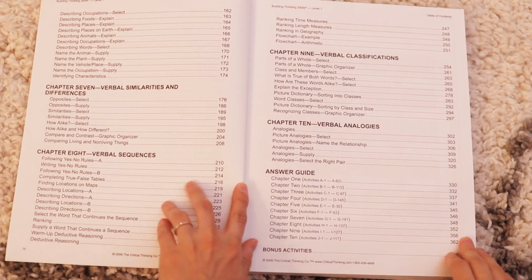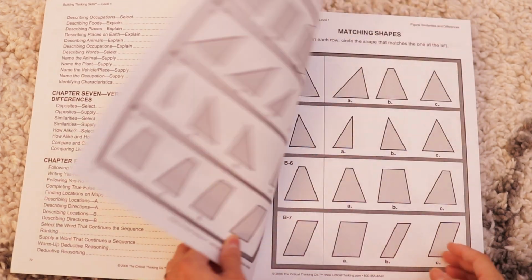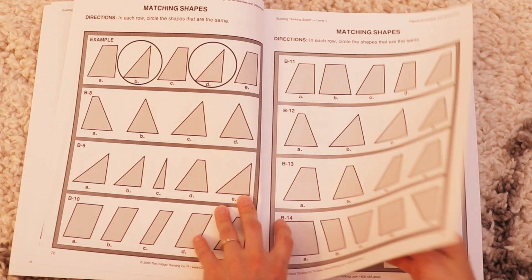The next book, again, this is something that I've shared before, and it's called Building Thinking Skills, and this specifically is for grades 2 to 3. So this is going to carry us through the next school year. I do currently have the K through 1 version of this curriculum, and I talked about that in my last video. This one specifically goes through and has the child practice higher order thinking activities.